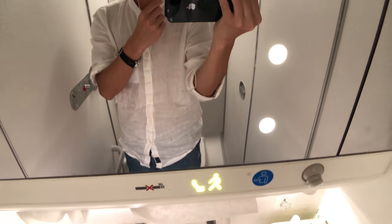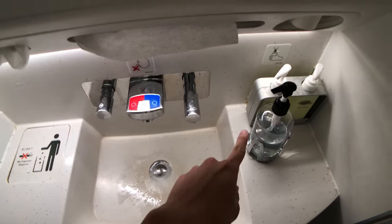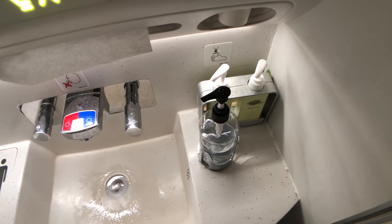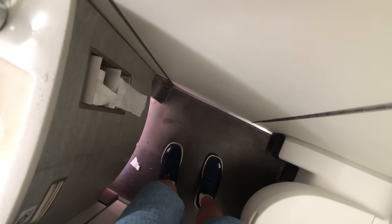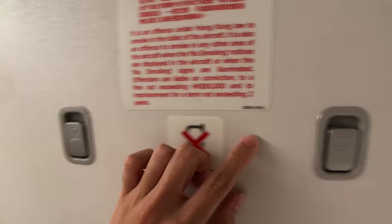Hello from Cathay A350-900 Economy Class Lavatory Tour. It's pretty standard here. You've got hand soap and some hand lotion. It's not very big here, but you do have some space to move around. Up here we have two tiny coat hooks.